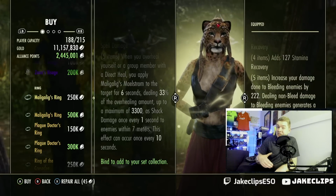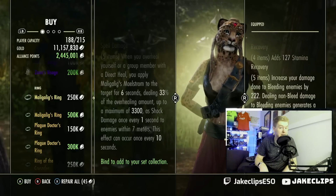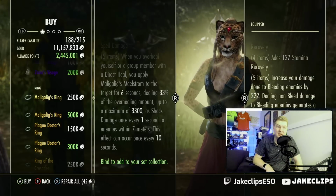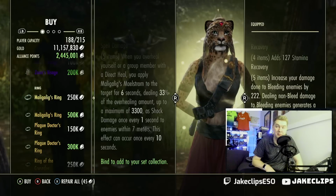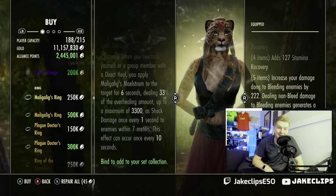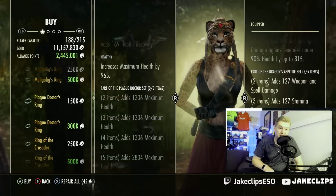I lean towards the only thing this could be used for really is 4-man content, PvE type stuff. I don't think that this could be a set that's utilized for PvP because it could go anywhere in a big fight, and that's not going to help you. So, interesting set. Not sure what to do with it. Then we have just Plague Doctor.